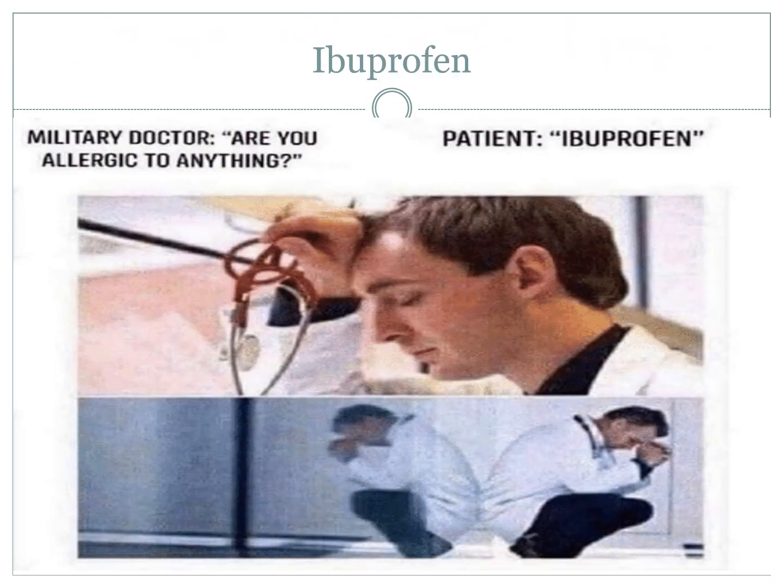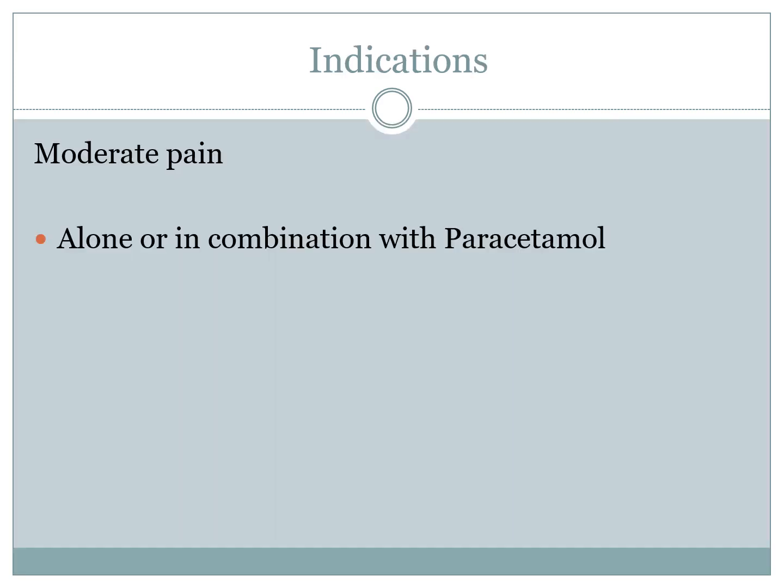Today we're going to continue with medications and we're going to look at everybody's favourite, ibuprofen. Now the PCCM, as you would imagine, has one indication for ibuprofen, and that is the use in moderate pain. Now it does specify that it can be used by itself or in conjunction with paracetamol.